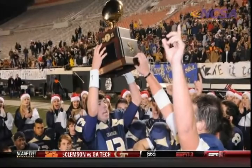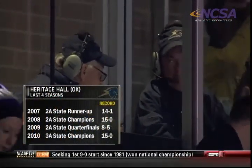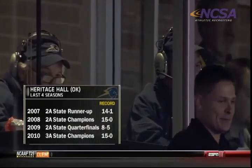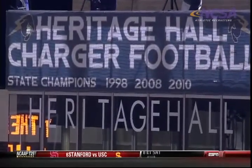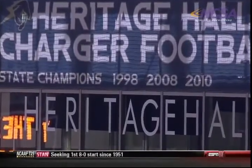Last year, they hosted the trophy as the 2010 state champions. They won it also in 2008, 15-0. Runner-up in '07. Not a bad little 4-year run by the Heritage Hall Chargers, and now looking like they're going to move to 8-0 on this season.